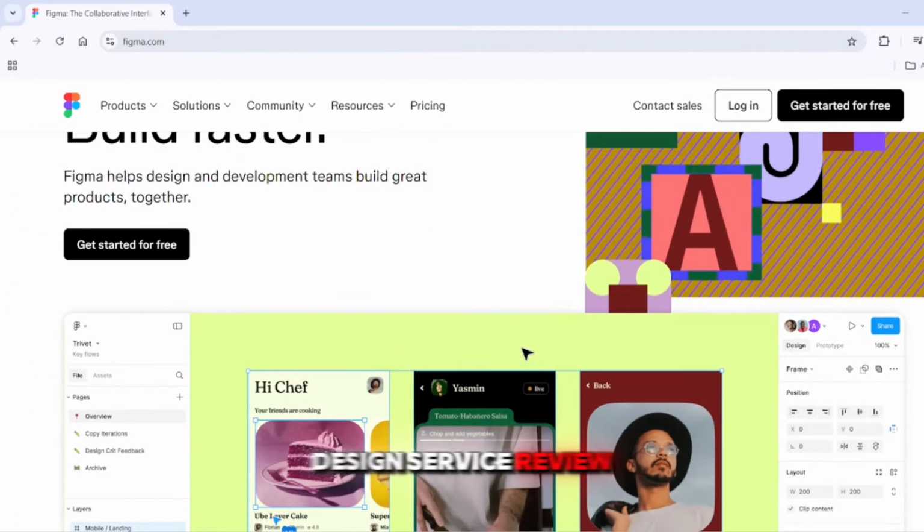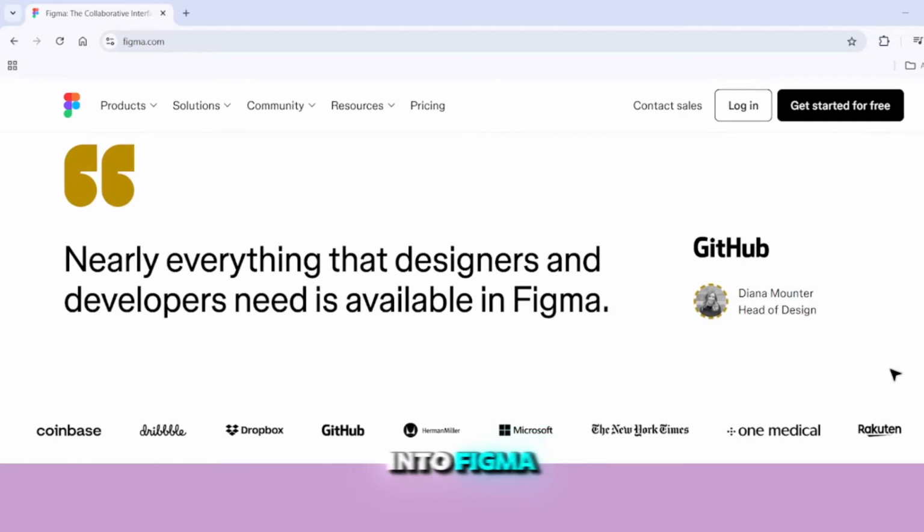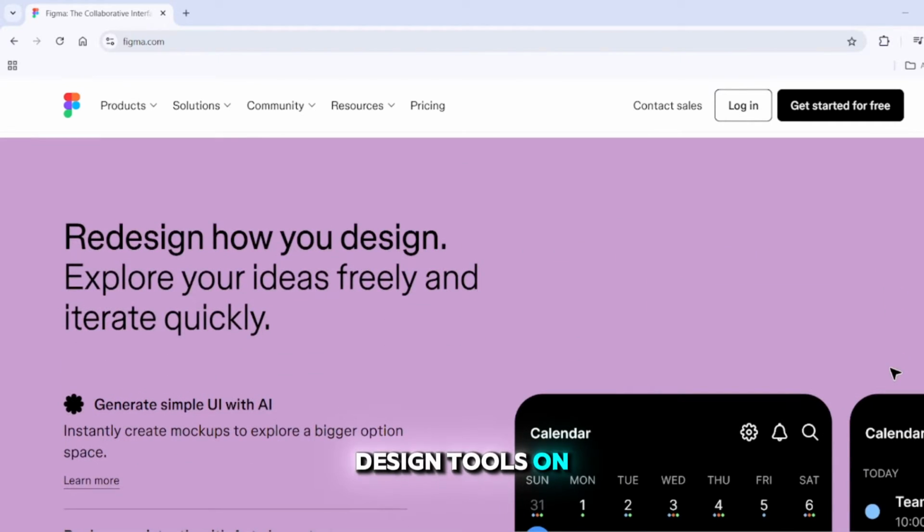Figma UX UI Design Service Review, Watch Before Using. In this video, we'll dive deep into Figma, one of the leading UX UI design tools on the market.